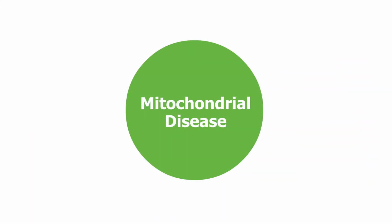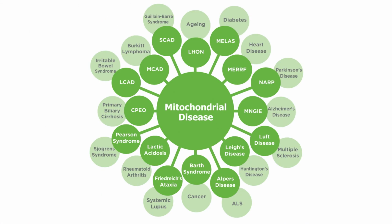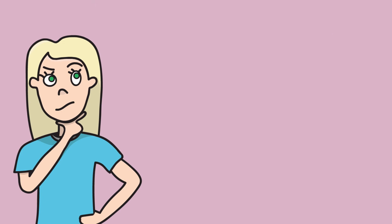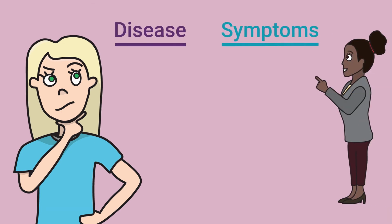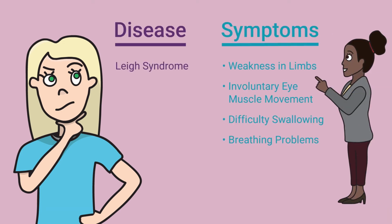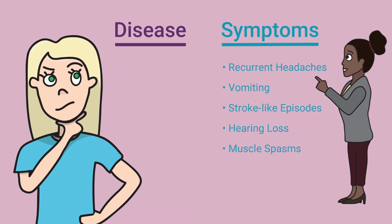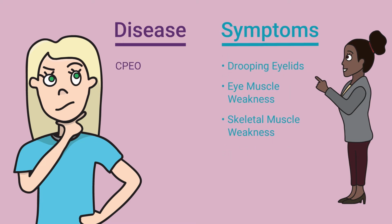This is called mitochondrial disease, and it can be very difficult to diagnose. Why is mitochondrial disease so hard to diagnose? There are many types of mitochondrial diseases, and every person has their own unique experience. Symptoms can vary from person to person, and even those with the same disease may present with different symptoms or have an entirely different experience.